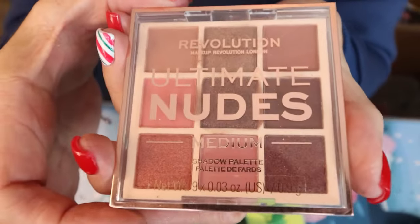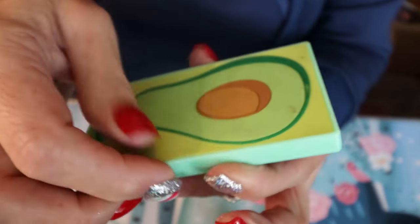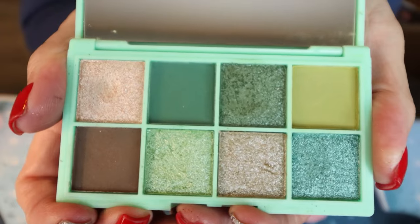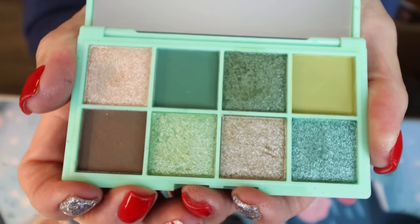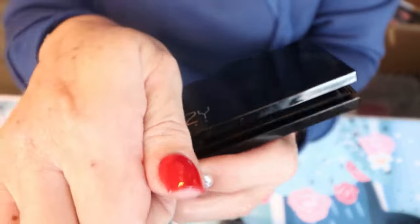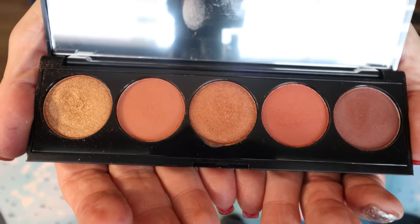I have two little palettes from Makeup Revolution. First is the Nudes palette. Decluttering. And then I have the little mini Tasty Avocado palette. I kept this one from last year. I do think this is pretty good quality. It's just a color story I have over and over again, very similar to my Avocado Toast from BH that I'm keeping, so I'm going to declutter. I have this palette from the brand Laritzi. This is the Burnt palette, and this is a very, very neutral palette. I'm never going to use it.